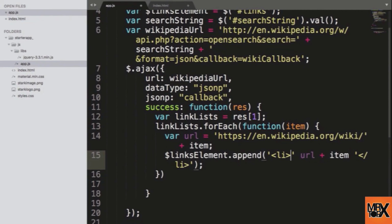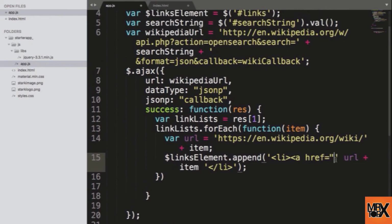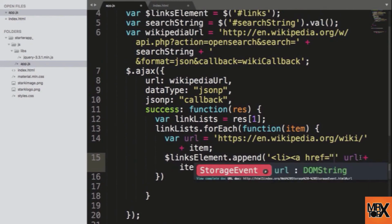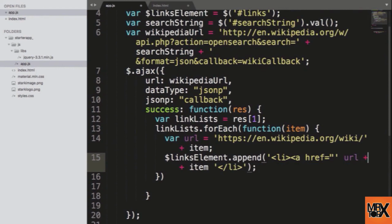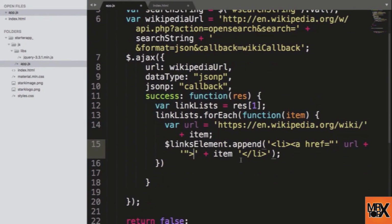And the next thing we want to do is make this URL and these words, put them together into a link. So we can do this by just writing a simple href tag with, of course, the URL, like this. And then right after the URL, we want this tag to close. So we're going to write another concatenation, and we're going to write the closing of that tag. So this right here is saying the URL is going to be this clickable thing, and we want to click to that relevant page.